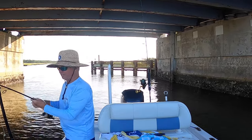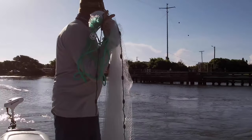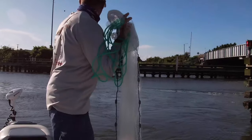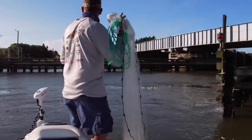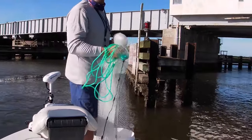Very foul either way. Lesson in how to throw a cast net. Something that is definitely a learned skill. I wanted to hit that school in the head and I didn't get a chance to.